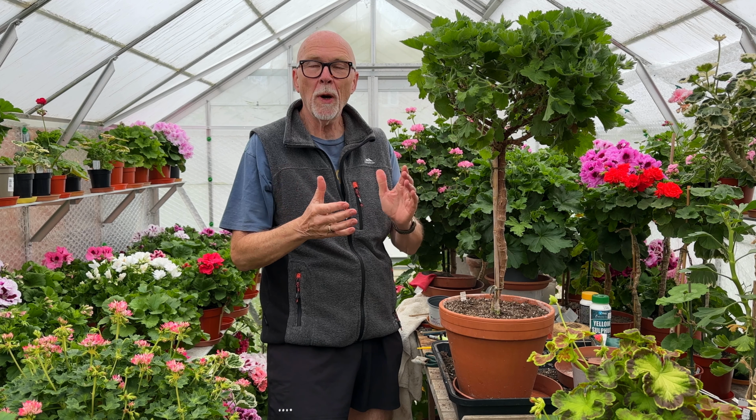I mean, one or two really beginning to throw some bloom now. That one, for instance, bit of yellow leafing on there, but you can argue this warmth has maybe pushed them on a bit more than I was wanting. But hey-ho, that's the way it runs, I'm afraid.